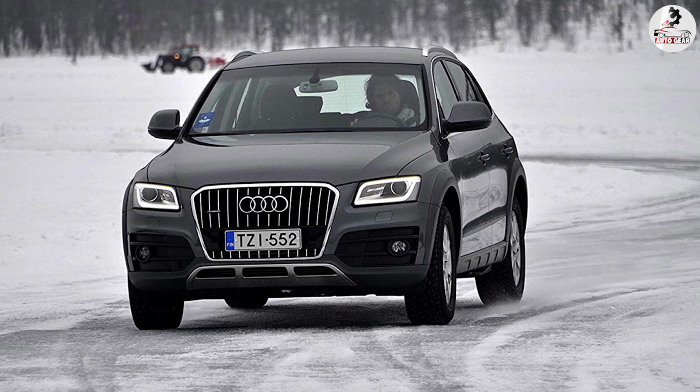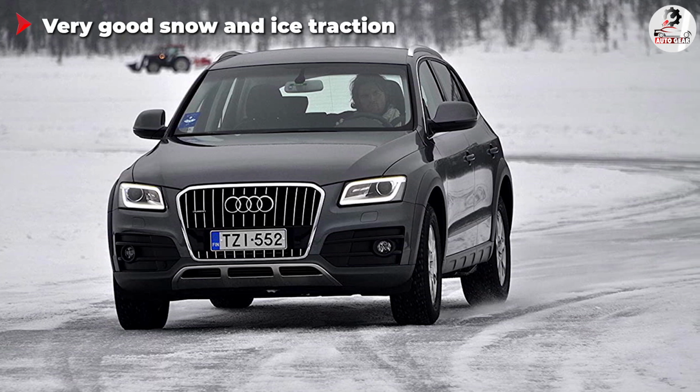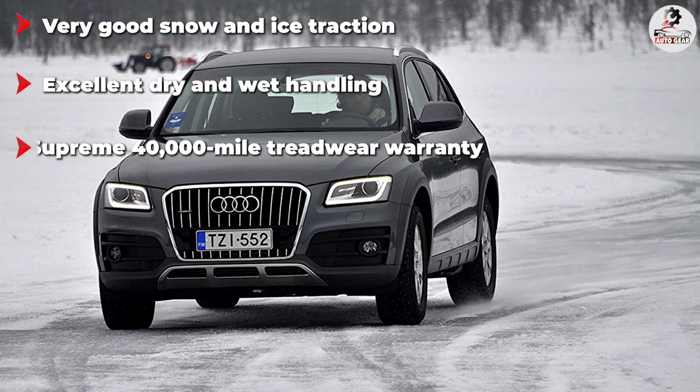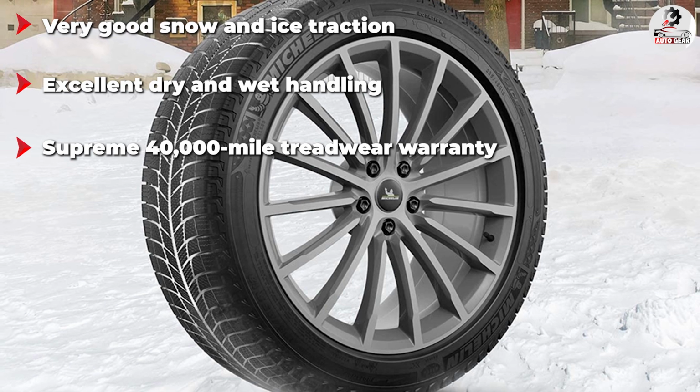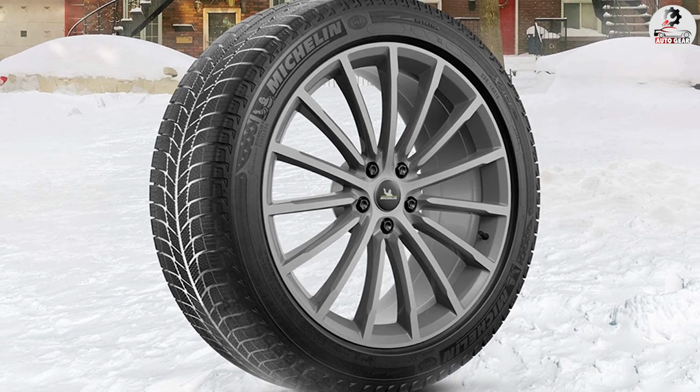More importantly, Michelin's winter tire is equipped with the Green X standard, which lowers the fuel consumption of your car. On top of that, the Michelin X-Ice Xi3 is the only winter tire that comes with a 40,000-mile treadwear warranty.